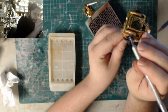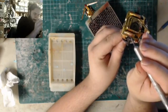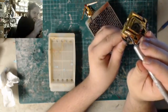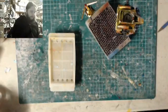Did I put this in the right spot? No, no, no, no. I might need to put more decals. Yeah, that's the right spot. That's exactly where I wanted that to be. Cool. I got off my thought train.